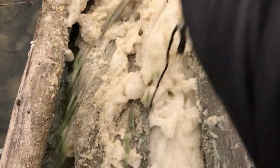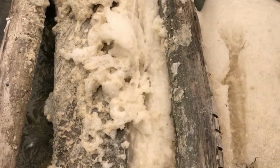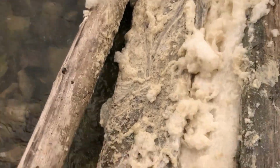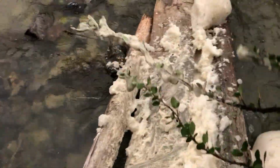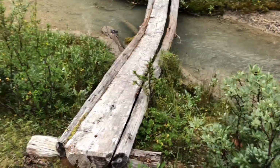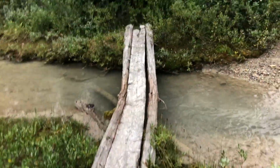Never know what you'll find on trail. This is a first for me. A weird brown foam. Well, going down the stream now. All right. Feel like now I can step through this. All right, that other one with the foam was broken, and this one's broken.